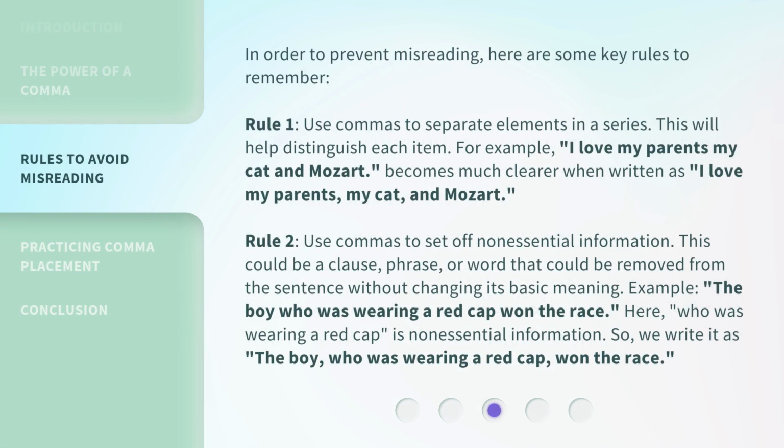In order to prevent misreading, here are some key rules to remember. Rule 1. Use commas to separate elements in a series. This will help distinguish each item. For example, "I love my parents, my cat and Mozart" becomes much clearer when written as "I love my parents, my cat, and Mozart."